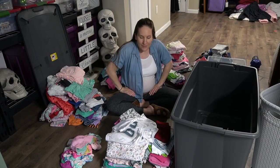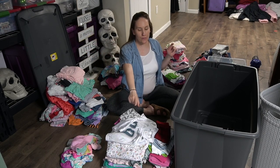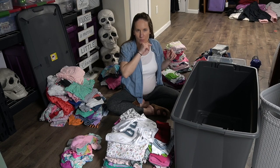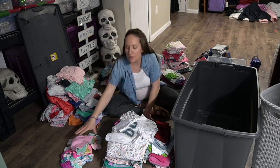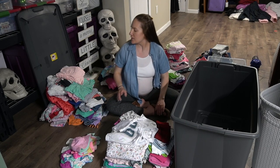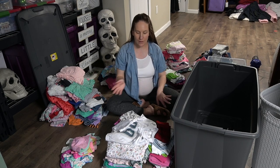That took forever to go through. I have it sectioned off in different piles. Over here is, what size is? So like 12 months. This is just some random pool stuff and socks. I just wanted to make sure I put it in the closest to whatever she would fit in.